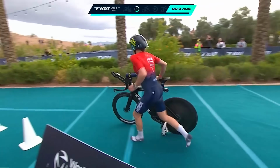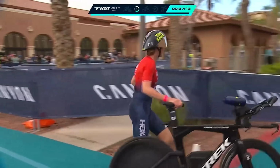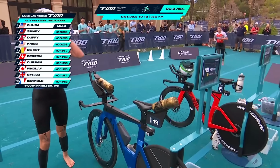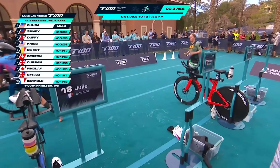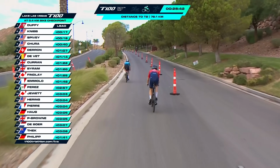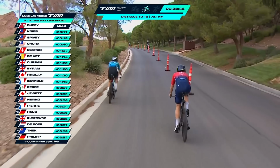We saw a really quick transition from Flora Duffy, who got a break on Taylor Knibb here out of T1. Probably a very smart move. And we have the chase group here in T1. Julie Deron, you just saw leave your screen. Hannah Devet, who did all the work. Lucy Byram in the red and white, and Paula Finlay. This course really plays well for the Olympic distance athletes, being able to go above threshold and recover and do it again repeatedly. That's what they train. That's the system they train all day long.